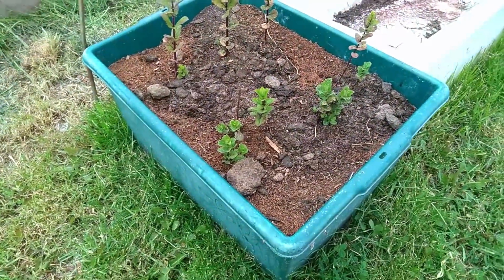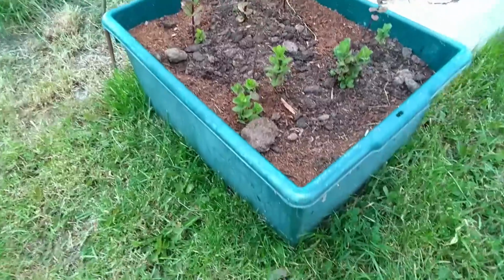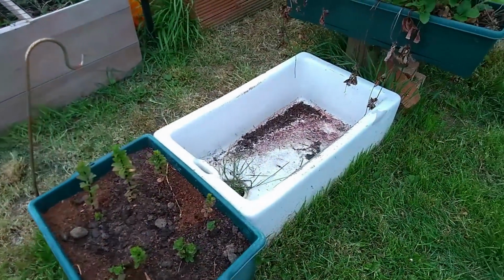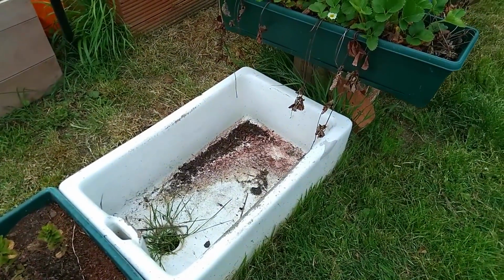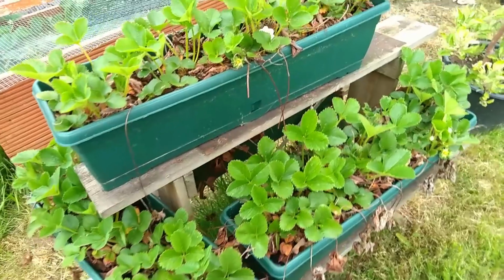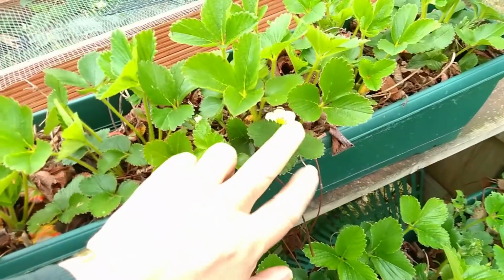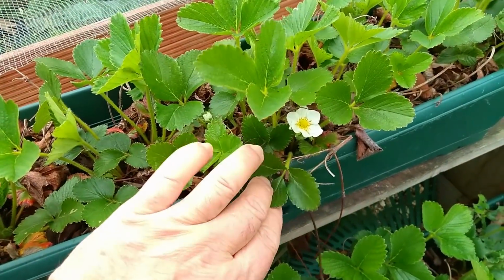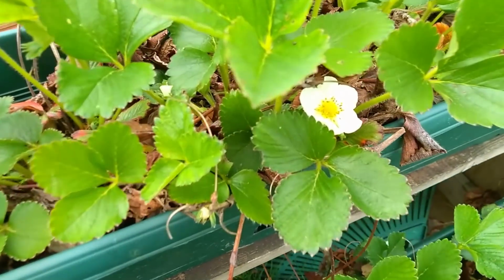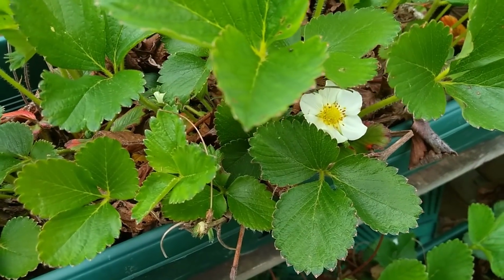This is some mint I have transplanted here at the edge of our corner plot. Still not sure what to do about this butler sink we have. The strawberries are beginning to flower. Very pretty. Not sure if that'll focus, but yeah, beginning to flower.